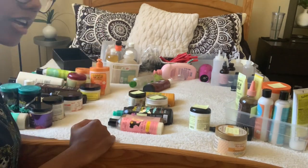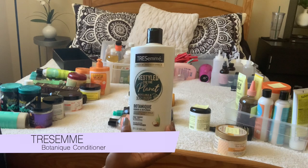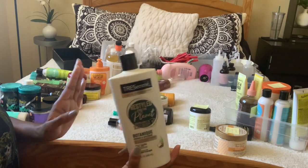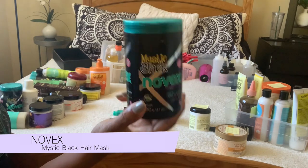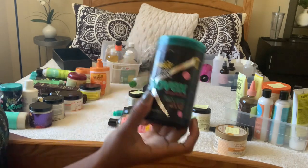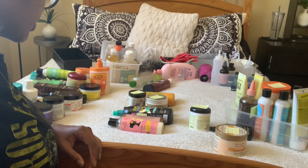And then the other things that I've been keeping in my shower recently are this conditioner right here. So this has been my favorite conditioner recently. It's the Tresemme Botanique Coconut Milk and Aloe Vera Conditioner. This has been my favorite conditioner right now. So this is what I have in the shower. And another thing I've been keeping in my shower is the Mystic Black Novex. What is this? Novex Mystic Black Hair Mask. As you guys know, this is my favorite deep conditioner at the moment. And now that's pretty much it as far as what I keep in my shower.